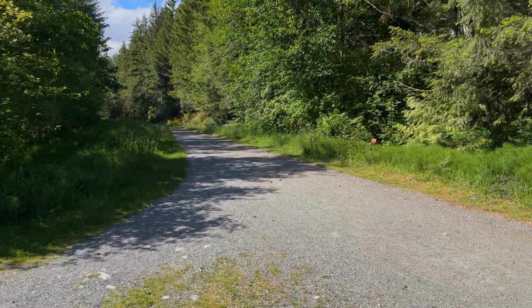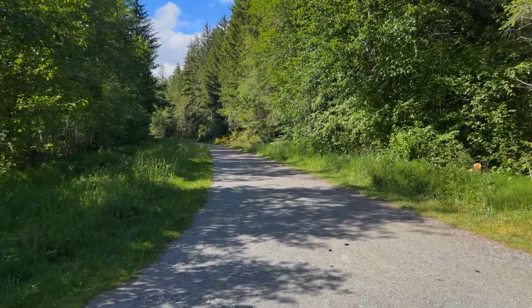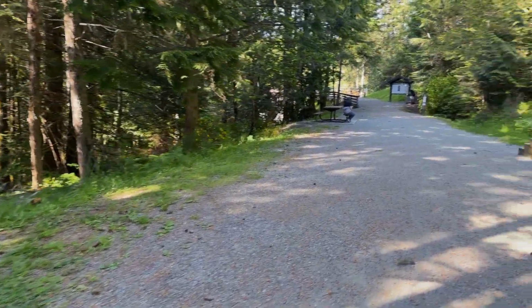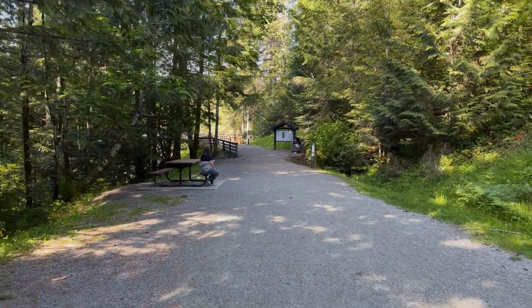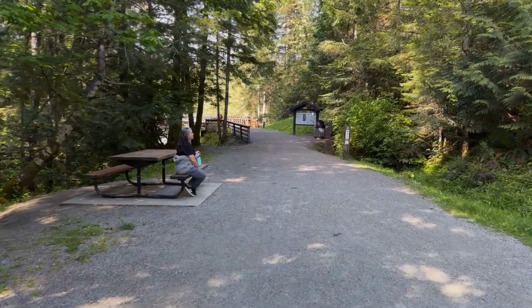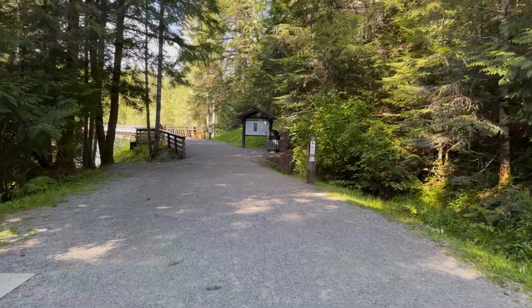The walk itself to the trestle is flat with a gravel surface. Just before arriving at the trestle there are some benches and tables where you can have a rest, take on board some food and water, and then you arrive at the Kinsol Trestle, which is just a really nice place to be with some stunning views. I'm not going to speak for the next few minutes, I'm just going to leave you to enjoy it.